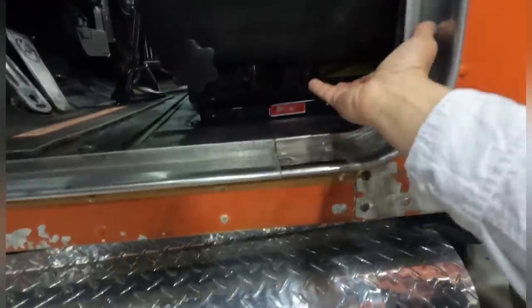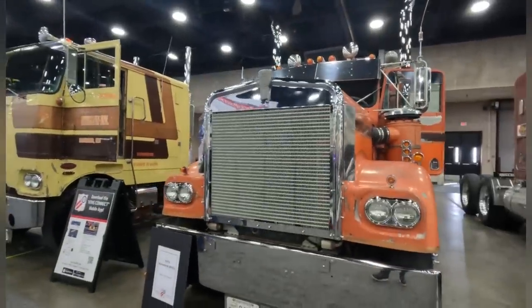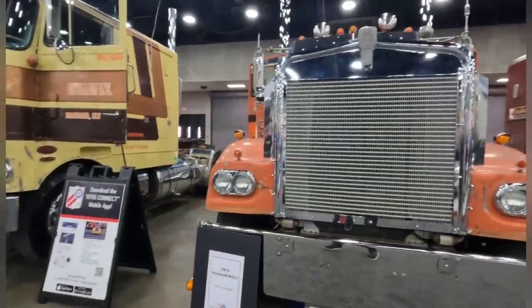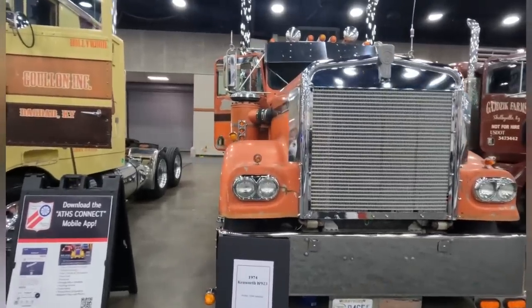And then the seats. There are no guts to the seats. You sit on the floor. Now, some people might ask, well, how do you see? You don't. You aim. That's it. Love it, love it, love it. Pretty cool. Took those grill bars off. It's a farm truck. Pretty awesome.